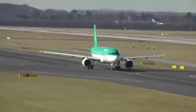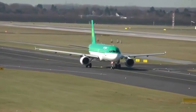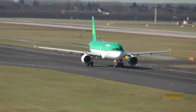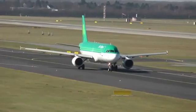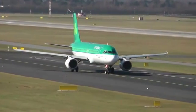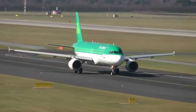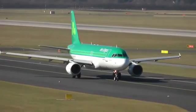Seating 174 passengers, it operates with 6 cabin crew and 2 pilots. The A320 has a range of 6,150 kilometres, and while it takes off at approximately 150 miles an hour, it cruises at around 510 miles an hour at 39,000 feet. Today we're seeing it at 800 feet, and Victor Mike is one of 33 A320s operated by Aer Lingus.